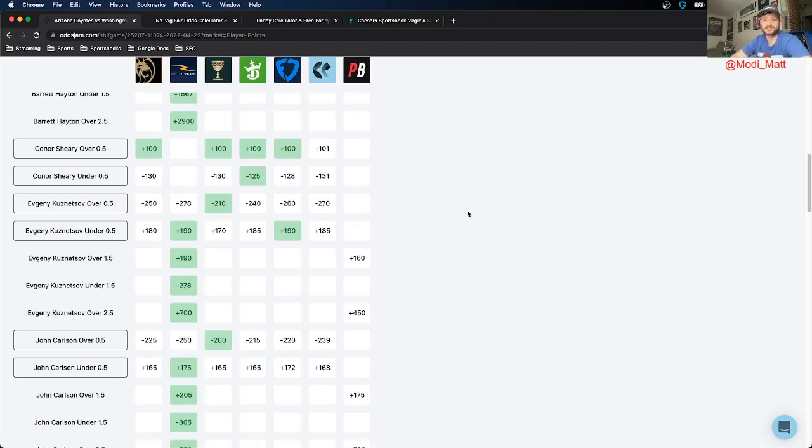That way they can accept bets from multiple people on both sides of the bet. Hundreds of thousands of people can place bets on each side, and they can accept thousands of dollars from people betting on each side. And no matter what, they're going to profit because of how the odds are juiced. So what we need to do is remove that juice, find out what the no VIG fair odds are for Kuznetsov over a point and for TJ Oshie over a point.